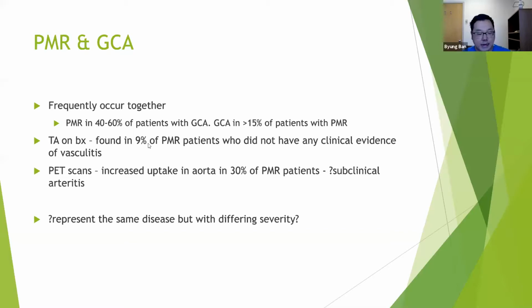They did find that in 9% of patients with PMR, if you did a temporal artery biopsy, they would have temporal arteritis, even though they didn't have any clinical evidence of vasculitis. And if you did a PET scan in the PMR patients, 30% of them would have increased uptake in the aorta. So the question is, do they have some kind of subclinical aortitis? Are these two separate diseases, or are they the same disease, but we've given them different names and labels, and the severity is really the only difference between the two?